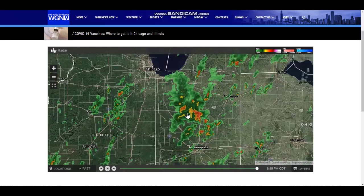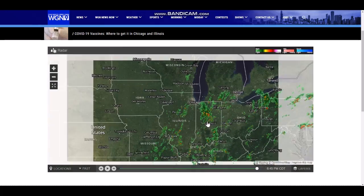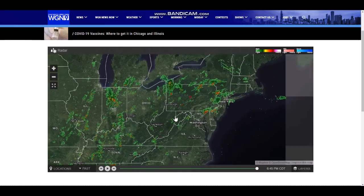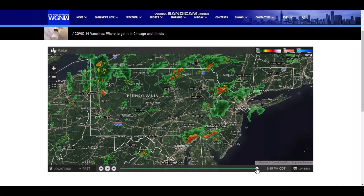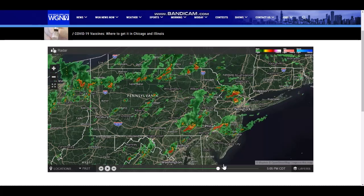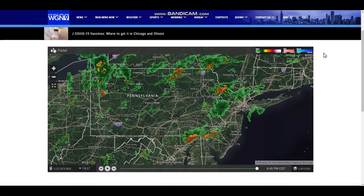Right there, some rain, and there are pockets of very heavy rain, but overall it's not a widespread event. Maybe towards the south it's a bit more widespread, and towards the northeast is where some of those severe storms are occurring. Look at that. Philadelphia got quite a bit of rain, and then it looks as if there's more on the way.